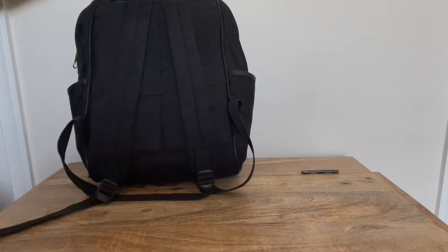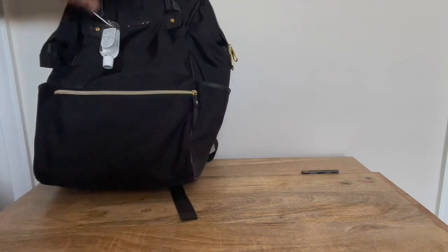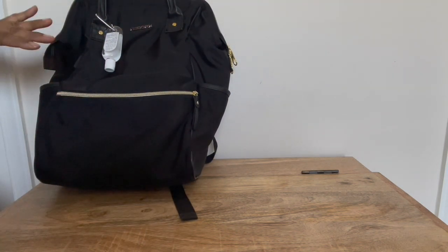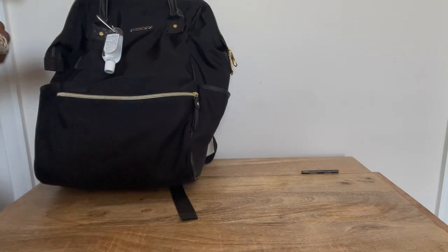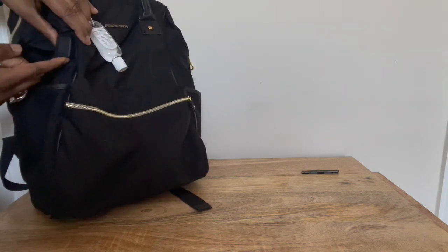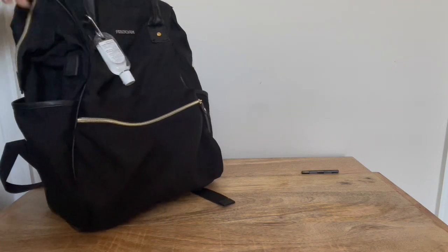Again, it fits over the shoulder. I can fit usually my umbrella here and my water bottle here. I will put my items like my wallet or my flight tickets and hand sanitizers or wipes here, so it's easily accessible. It also has this little piece here, so if I need to charge my phone, I can just put my plug there and also put my phone in here.